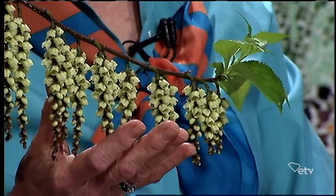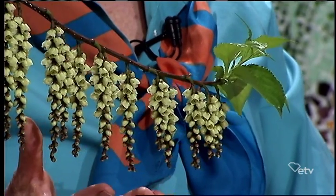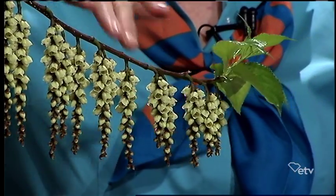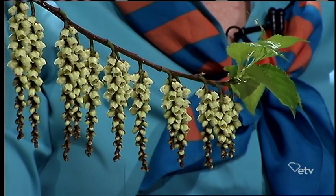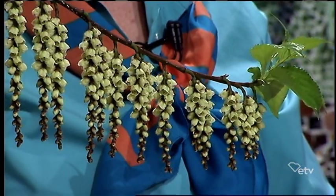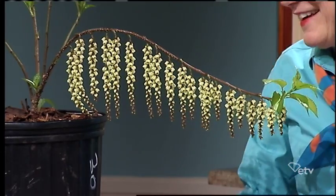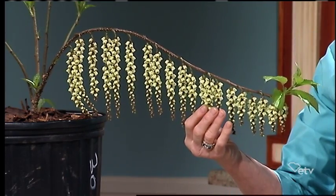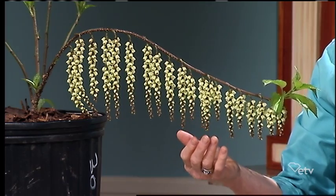And this is a Chinese or Korean species. But I mean, look at the curve of that. Isn't that just something? If I didn't think you'd get mad, I would have made earrings out of it for my hat. We need to sell it. I'm just kidding.